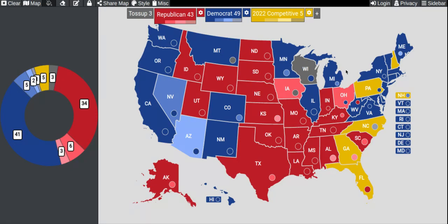Pat Toomey in Pennsylvania, he's a pretty unpopular incumbent, has very, very narrowly won twice: against Arlen Specter in 2010, the Republican turned Democrat, and then very narrowly riding Trump's coattails in 2016. I say that ends in 2022. I'm going to rate this race as a tilt Democratic, but it could very well become a lean. It could also become a toss-up. I just don't like to rate races too extreme because we're so far out, so I like to go close to the middle.